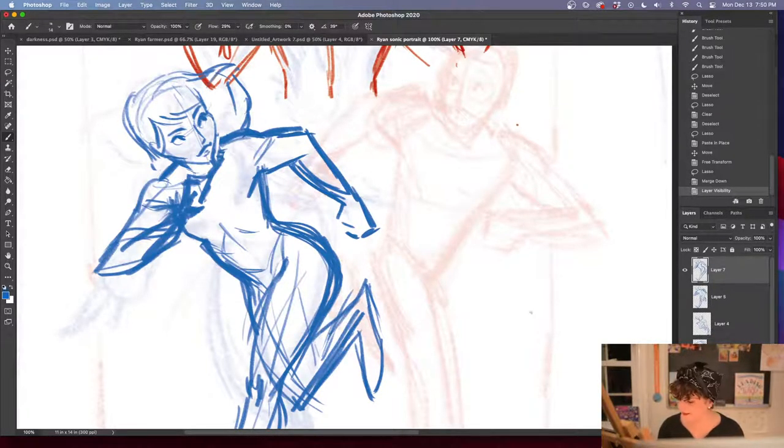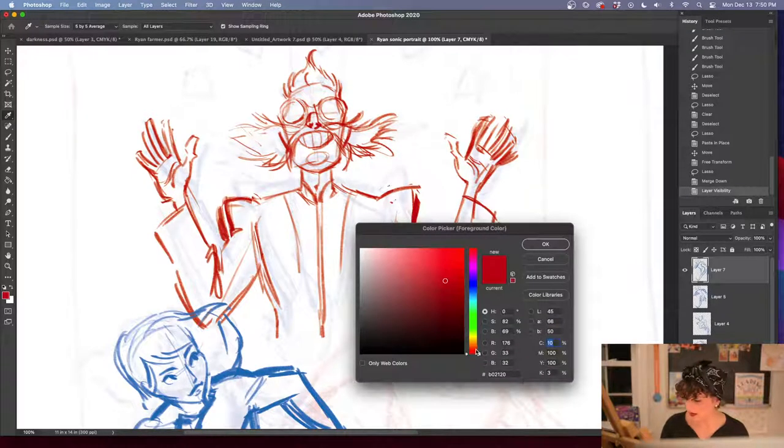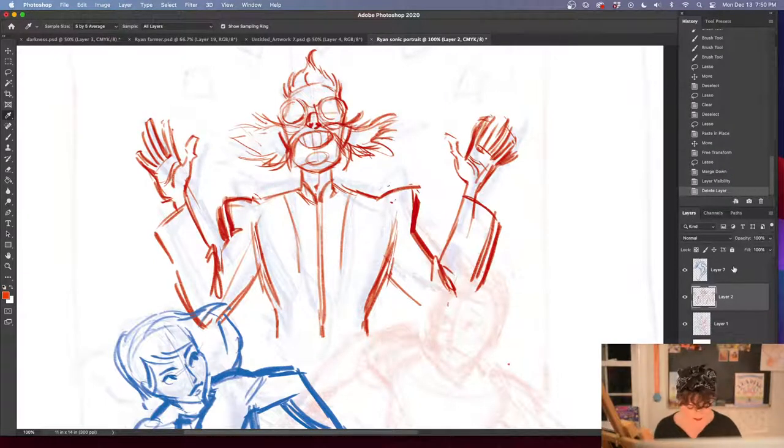Spearmint. Okay. Tails is orange, so I'm gonna do him with orange sketch. It's not too far off from the red that Dr. Robotnik is, but that's okay. I'm gonna delete all of these layers that I don't want anymore.